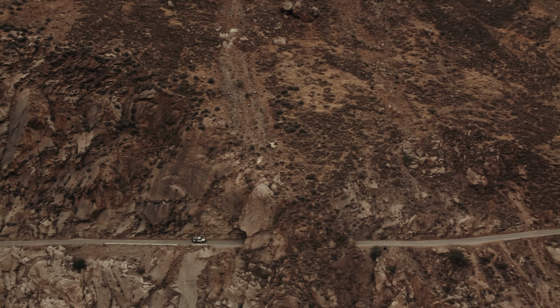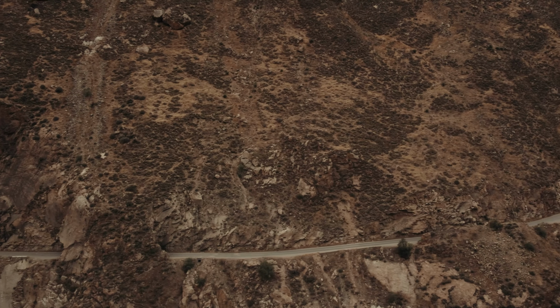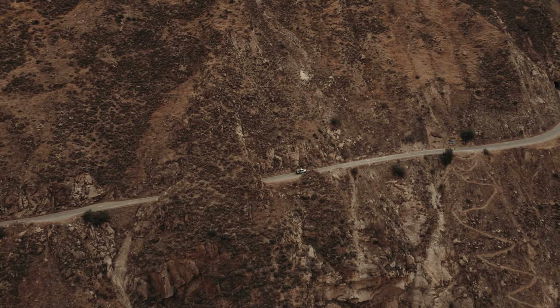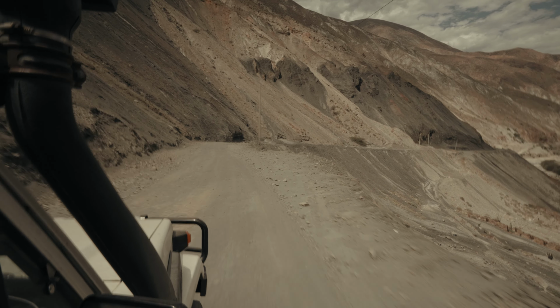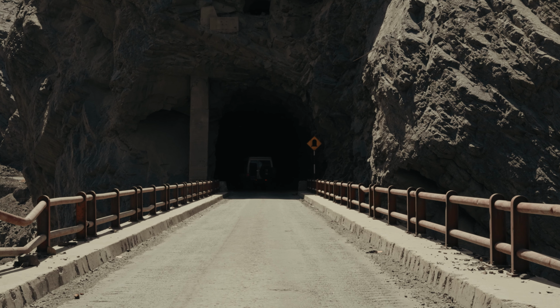This road was one of many in Peru that reminded us why we chose an old classic 4x4 for our trip. Our Land Cruiser Jambo thrives in places like this. Places where the road has been washed away by repeated landslides, and the path through the mountains requires driving through dark, narrow, one-lane tunnels.